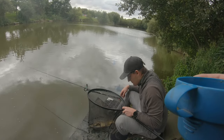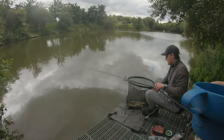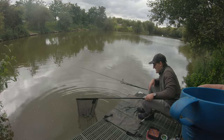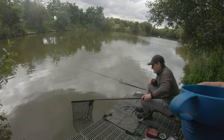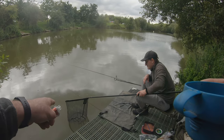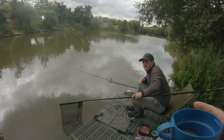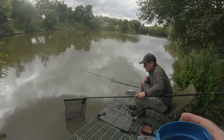A bit of stretch. It looks smaller in the water, doesn't it? Yeah, I've had a few where I've been sort of bullying them, and then when I actually get to see them, it's like, oh, I better take it easy. I've had three around sort of 9-10 now. I've had two or three like that, and then the rest have been them. I don't know if they're F1s or whatever, but they're not bad. Quite a few of them have been sort of 2-2.5 pound.